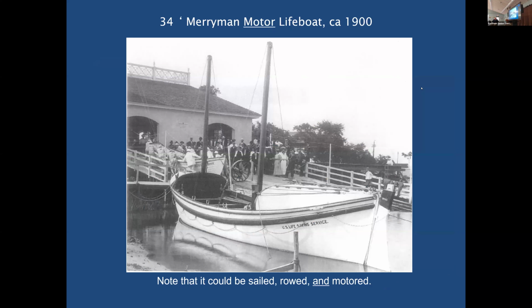So the U.S. Lifesaving Service, which got started in 1871 in earnest. You notice that this boat has 5 row locks on this side, and obviously it would be 5 on the other. They added a small motor, about 25 horse, to it on the Great Lakes. One of the keepers decided it might be better if they put a motor in it. So that's what they did.